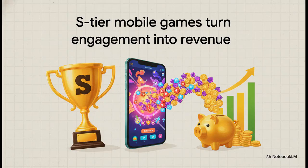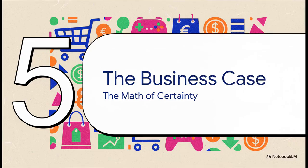And we don't have to guess if this stuff works in the real world. The top-tier mobile gaming industry has already perfected this entire model. They've literally turned the psychology of engagement into a science, building systems that are absolute masters at converting a user's attention into real revenue. Okay, so let's translate that psychology into a rock-solid business case. This isn't about hoping for the best. It's about applying a proven financial model to the customer base you already have.